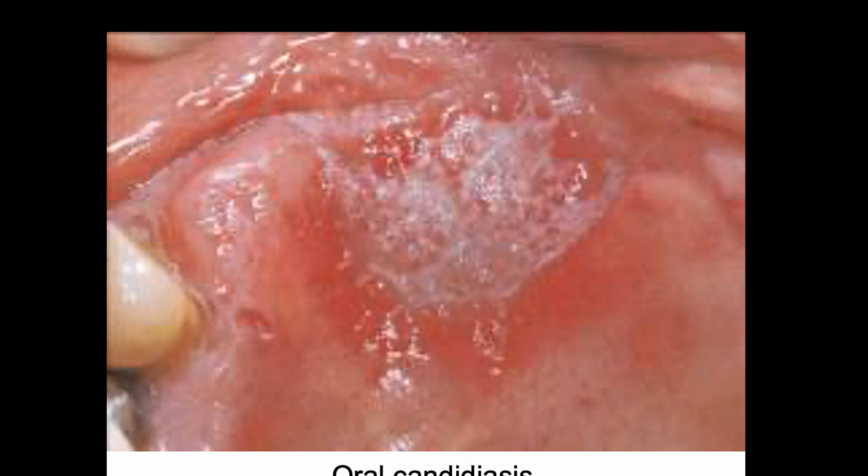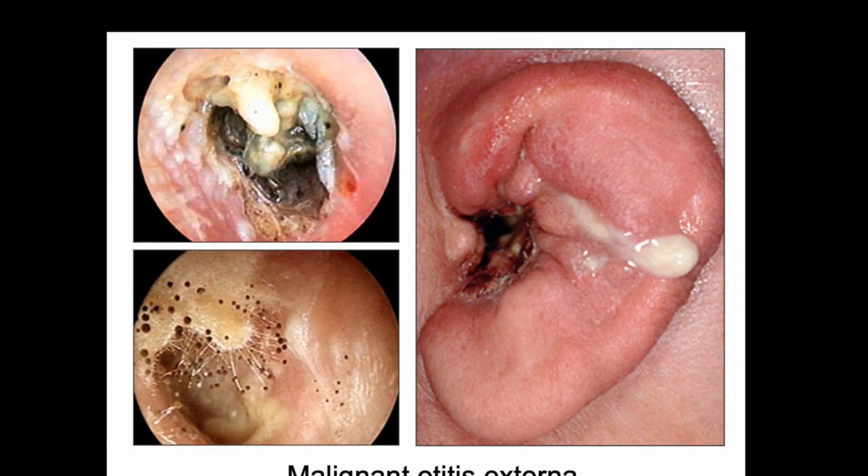And so this is just a picture of oral yeast infection. Now, these yeast infections can become so bad that it can actually clog somebody's throat up, and they have a very difficult time eating. And then this is the malignant otitis externa.